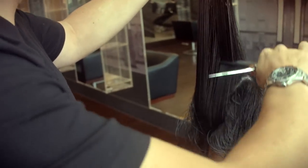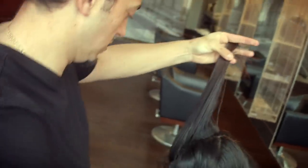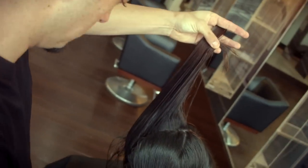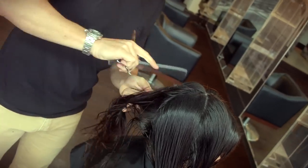Back half of this now. Leave it here. Just comb this out of the way so we don't get all in a mess. And we're going to repeat on this side. I'll spin Lauren around so you can see.